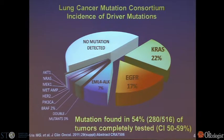This is a sample of the rates of these mutations. All these patients are adenocarcinoma, and this was done by a 10-center program. If you see there, about 22% of patients had KRAS mutations, about 17% had EGFR mutations, about 7% had EML ALK. Then there was an additional group of patients that had rates of mutations at about 1 to 2%, and 44% of patients had no mutation detected. So in the adenocarcinoma patient population, we feel that there are identifiable targets that we can use, and we're beginning to develop therapeutic options for these patients.